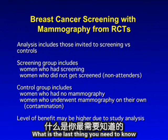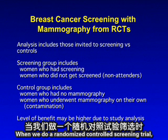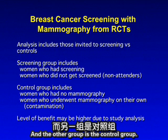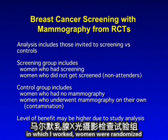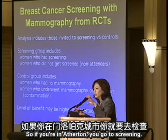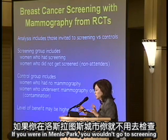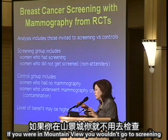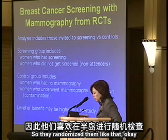What's the last thing that you need to know about randomized controlled screening trials? When we do a randomized controlled screening trial, you invite women to screening, and the other group is the control group. In the mammographic screening trial in which I worked, women were randomized to mammography screening by town. So if you were in Atherton, you go to screening. If you were in Menlo Park, you wouldn't go to screening. And if you were in Los Altos, you'd go to screening. If you were in Mountain View, you wouldn't go to screening. So they randomized them like that, down the peninsula.